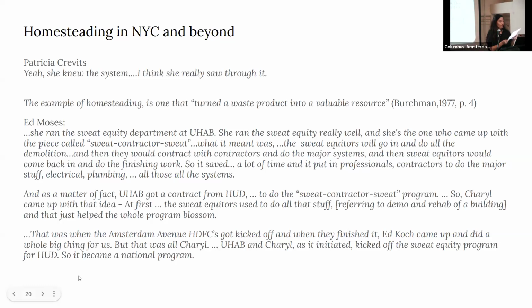And she's the one who came up with the piece called Sweat Contractor Sweat. What it meant is that the sweat equiters would go in and do all the demolition. And then they would contract contractors and do major systems. And then sweat equiters would come back in and do all the finishing work. So it saved a lot of time, and it put in professionals, contractors, to do the major stuff, electrical, plumbing, all those systems. As a matter of fact, UHAB got a contract from HUD to do the sweat contractor sweat program. So Cheryl came up with that idea.